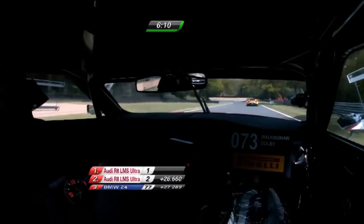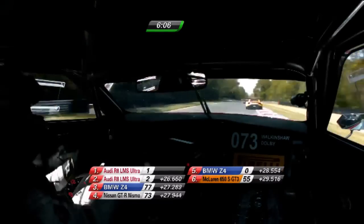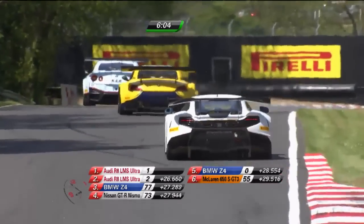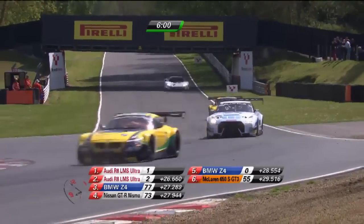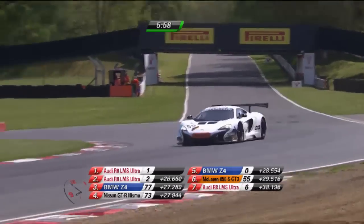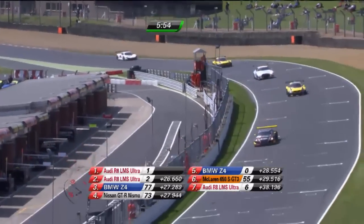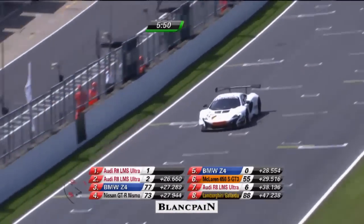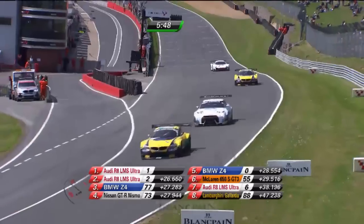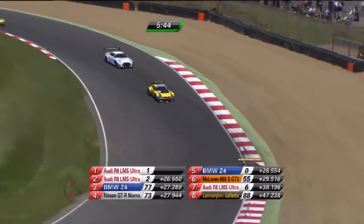Up through the right-hander of Sheen, now into the cambered downhill left-hander at Stirling's, and out once again towards the start-finish straight, and Kevin Estra's coming. Is that Kevin Estra coming to join the party? He's driving the wheels off the McLaren. Literally running every bit of the racetrack and the kerb. What an exciting driver Kevin Estra is in a GT car. Whether it's a Porsche last weekend in Belgium or here at Brands Hatch in a McLaren, one of the factory McLaren drivers, just pushing every second he's behind the wheel.